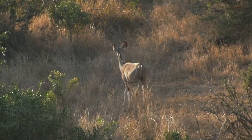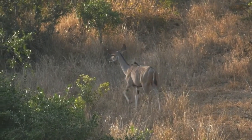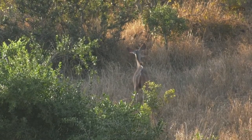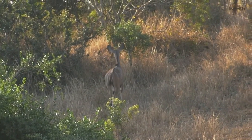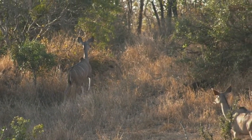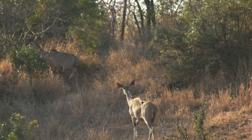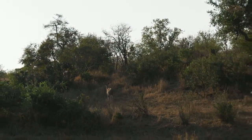How beautiful is this kudu that's right in the middle of the screen, moving up onto this bank. Now, we're very fortunate in the riverbed, quite close to where we saw the leopard earlier on, there's a little patch of water. So these kudus came down to drink. After having a drink, now slowly moving back. Probably going to move into an area where they can start feeding again. But you can see very carefully moving up there, because they never know what could be on the other side of that bank.